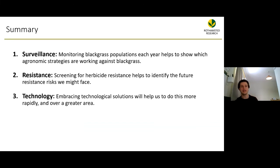So overall then, our surveillance is useful in helping to demonstrate agronomic strategies which are actually working out in the field to control blackgrass. And our resistance screening has been really useful in helping to identify future resistance threats that we might face. So lastly, we're now embracing these kind of technological solutions, which we hope will allow us to do this type of research more rapidly and over a greater area.